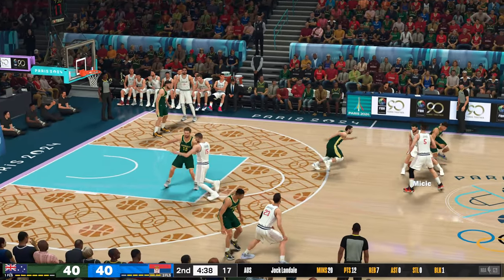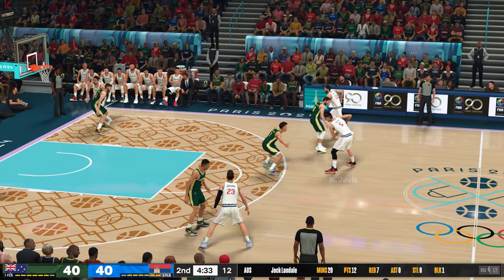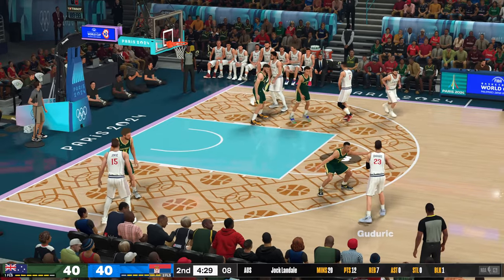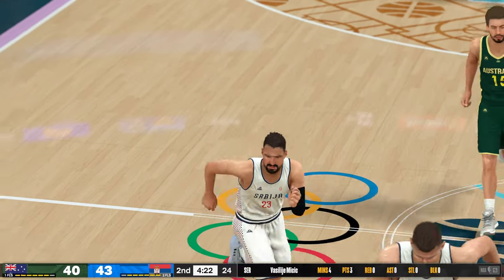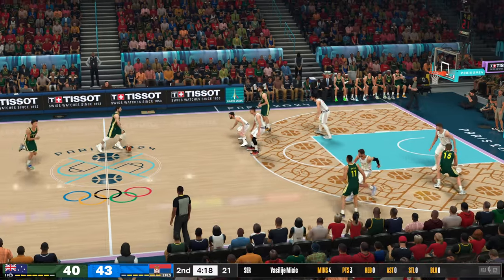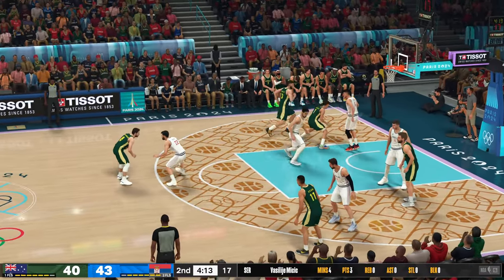Jokic passes to Micic. Here's Jovic, covered by Daniels. And the pass to Gudurich. Here's Micic. Three-pointer on the way. There we go. Now in the scoring column with that make. He is 1-for-4. Pick works well there. Not much resistance from the D. Yeah, that's not the defense you need. You got to be tougher defensively.